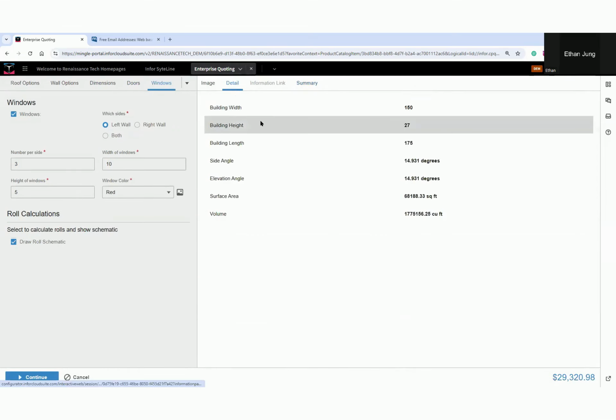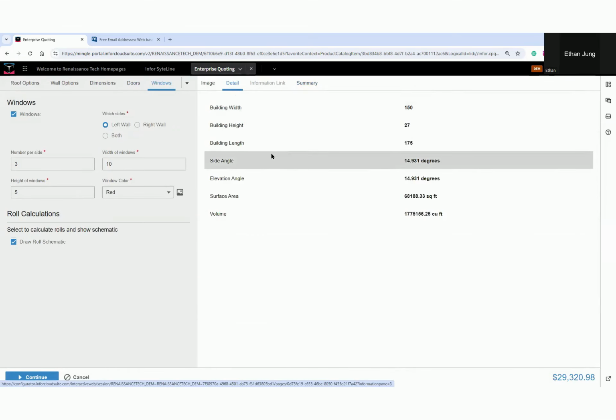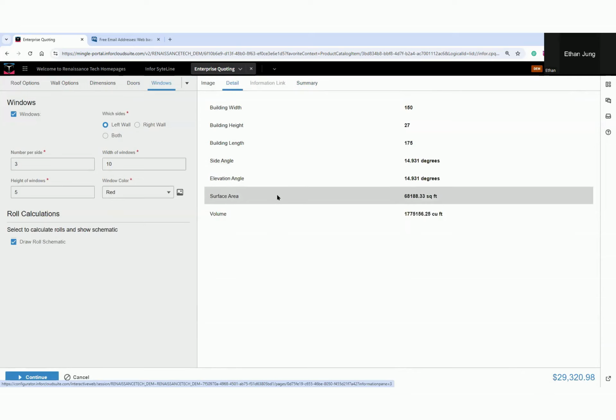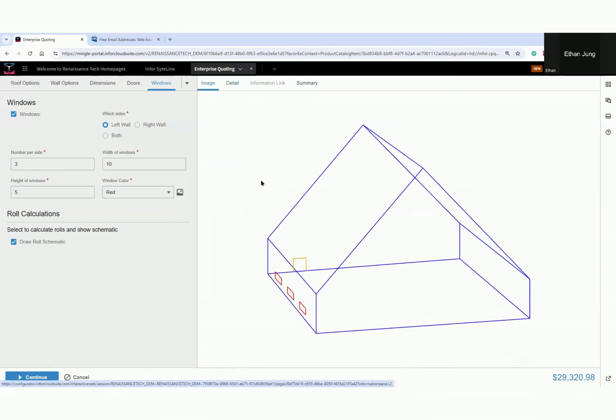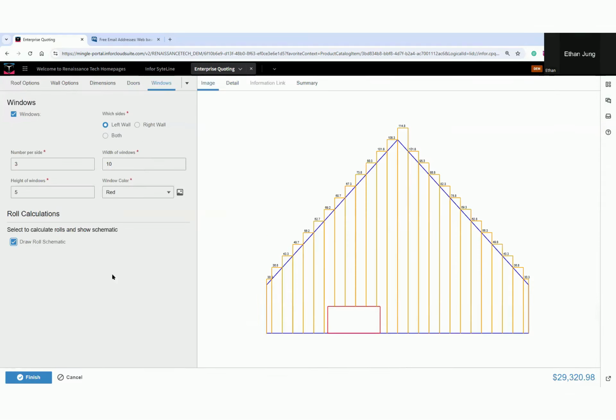Now, as you can see here, my information has changed, as well as my new calculations, my new surface areas and my new volume. And down here at the very bottom, the pricing has changed again. Now, if I go here, I can see my 2D schematic drawing with my 3 red windows and my 1 door. When I uncheck and click redraw, it's going to redraw that schematic and I can see my new dimensional qualities.